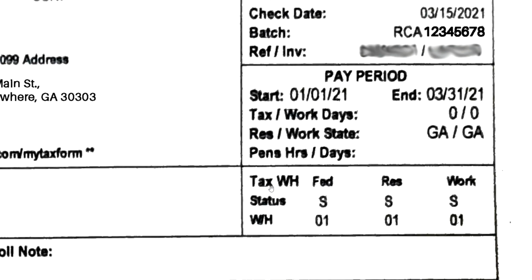Underneath it, you can see tax withheld, which we have federal and residential and work taxes. The status says S because I was single at the time, meaning I wasn't legally married at the time. And this is the withholding, the code is 1, which we'll explain when we talk about filling out the W-4.